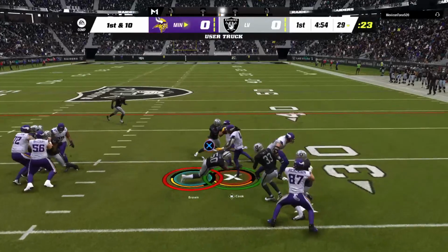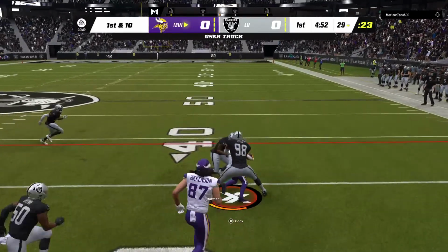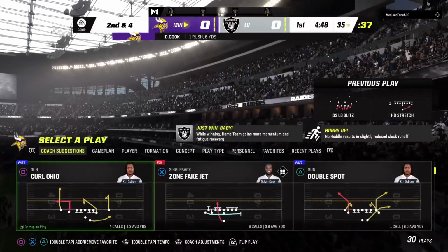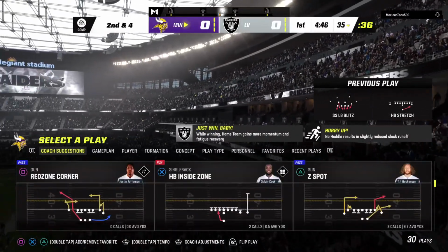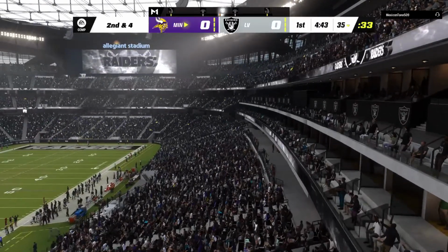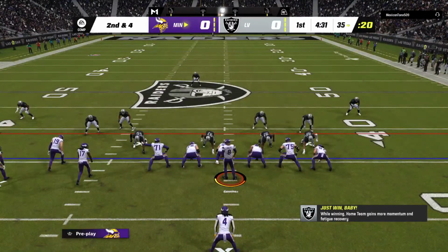Here's Cook as they begin on the ground. The game's first play produces 6 yards, brings up second down. That's a really nice job by them picking up the run blitz and detecting it and blocking it and turning it into a nice run.